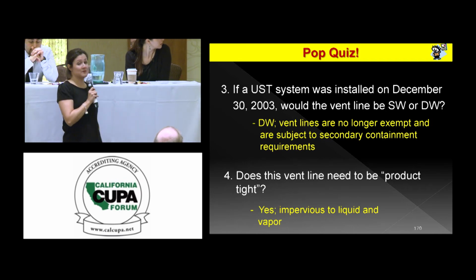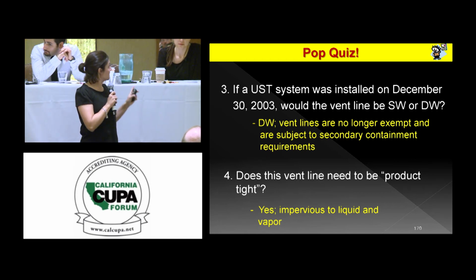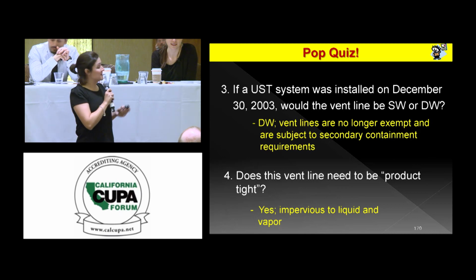Okay, if a UST system was installed December 30th, 2003, would the vent line be single wall or double wall?